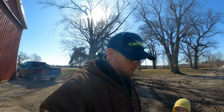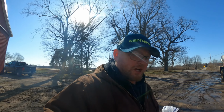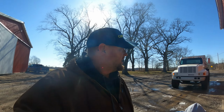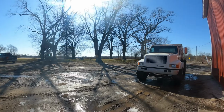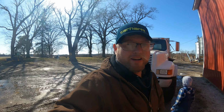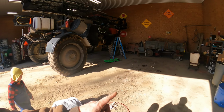So we got semis put away. Got that one all cleaned up. The other one, Josh still has a couple loads to haul tomorrow, so we'll clean that after he gets done with that. We've both got the spreader out. We're gonna pressure wash the back of that. Look at those nice lights. What a pain in the ass to get those in there, but they look good. Another good thing here is we got the spreader out. We're gonna clean up all our mess from underneath it.